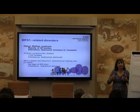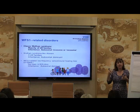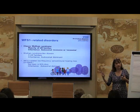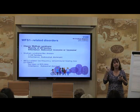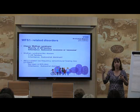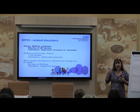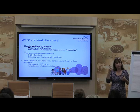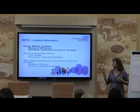But this is a condition that's inherited in a different way, and you usually get features of diabetes and optic atrophy, but not the other features of the condition. It comes on later, and it's associated with just one alteration in the Wolfram syndrome gene rather than two. So that's quite a different condition. It can be difficult to tell when you've got a child, but as soon as you've got adults and a strong family history, it's much easier for us to interpret.